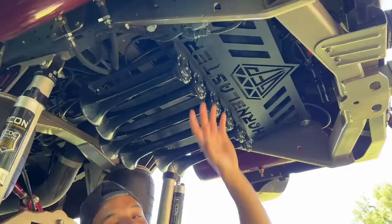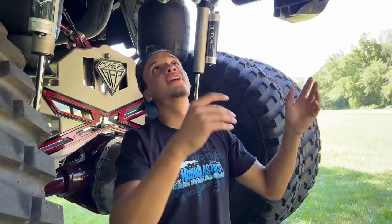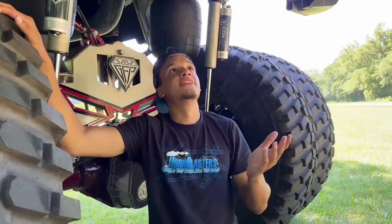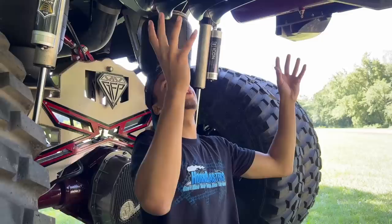Now, I didn't realize this until I started installing it. My compressors are mounted above where the train horns are mounted right now. They are already in the spot where the spare tire is supposed to be. Obviously, we didn't realize that until after the plate was made. So I had to tweak a couple things and make it fit.